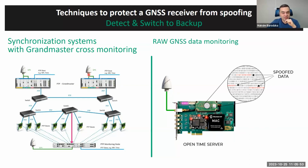And I know a lot of companies use this approach because it's pretty simple method that requires little investment. But I see two problems here. First, you will detect an issue when your grandmaster has already been successfully spoofed and part of your synchronization system has already received incorrect data. Second, spoofing can be very powerful and cover huge regions. As a result, all your grandmasters could be under the same attack. Now let's look at our approach.